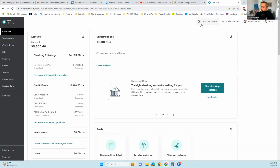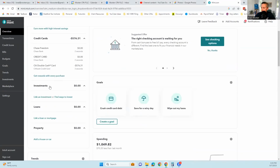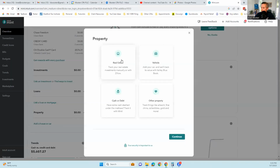Got some help, some menu bar across the top. I've got my accounts. It's telling me my net worth is $5,860. I would assume that that is my checking account of $6,183 minus my credit cards, because those are the only 2 accounts I have in here. So that is your net worth. Your assets minus your liabilities would be your net worth. I've got some categories for investments and loans and property. I didn't add any of that, but I could add a house or a car for property, real estate.